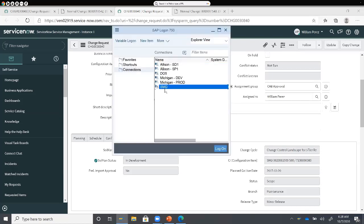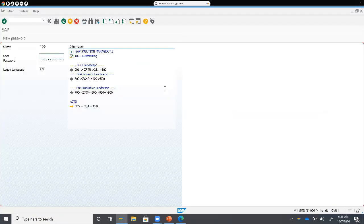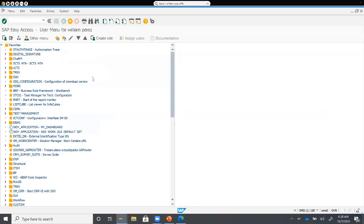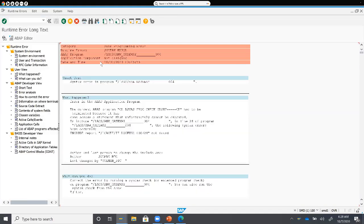I'm gonna log into my Solution Manager system here. Hold on. So in Solution Manager, in this scenario, let's imagine I'm running a query, and I'm gonna just find a short dump here just to simulate. My query just failed with a short dump, a syntax error. So now I need to report this query to my technical team to investigate.